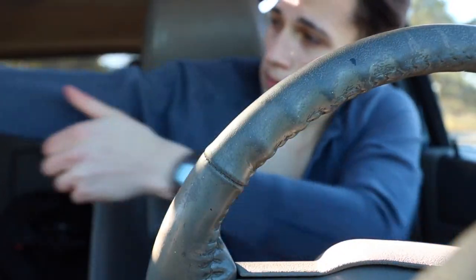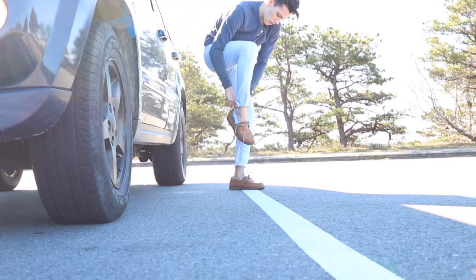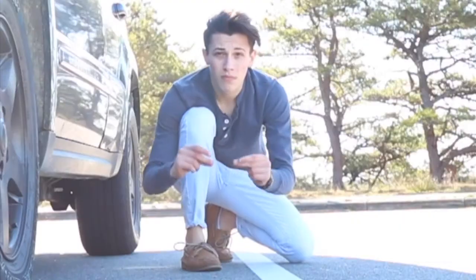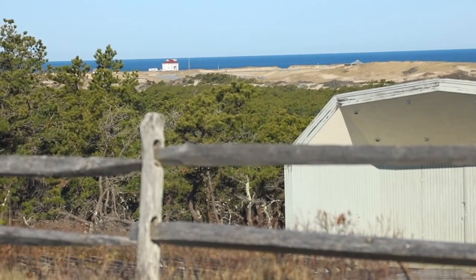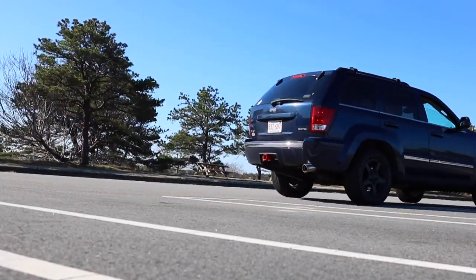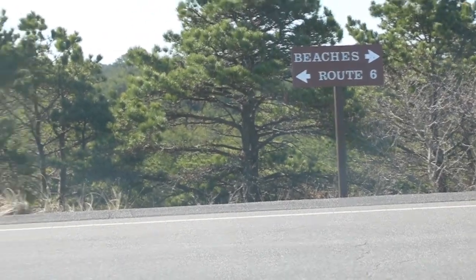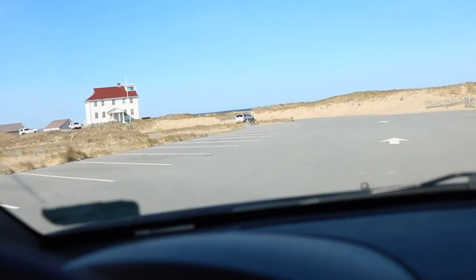Alright, I think it's time for an outfit change. So I'm gonna go change. Alright, now that I've changed, we're gonna go out to that. Oh, okay, just that little red house out there. We're going there. Alright, headed for the beaches. There she is.